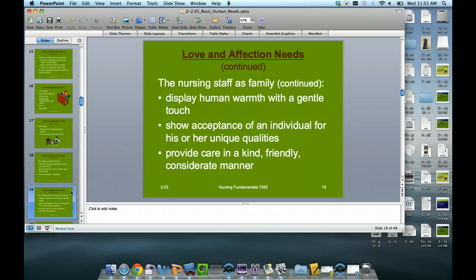We used to have a resident that we cared for, and she had 7 names, and she would sing it in harmony, and it was hilarious to me because one person usually can't do harmony, but somehow this woman did it. Provide care in a kind and friendly and considerate manner.